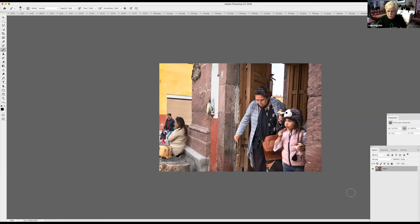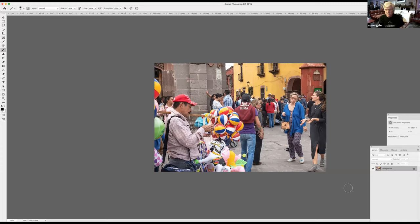This is the decisive moment again, waiting for somebody to come through the door. This is all Mexico, these photographs. San Miguel, Mexico, and this is all about the expressions on the two women on the right.